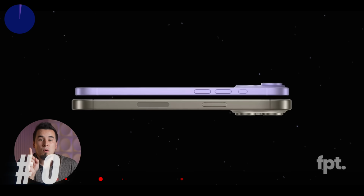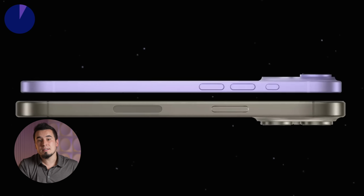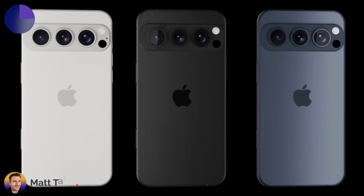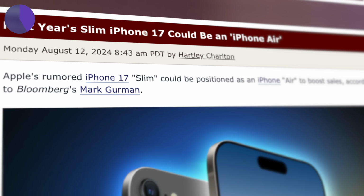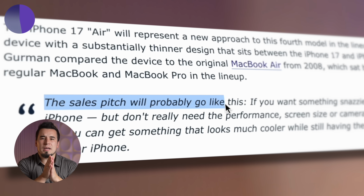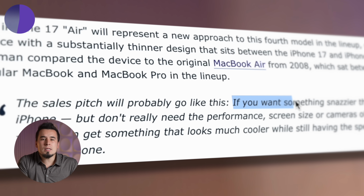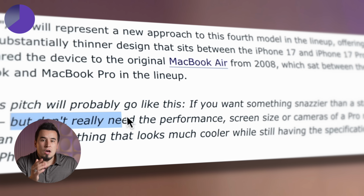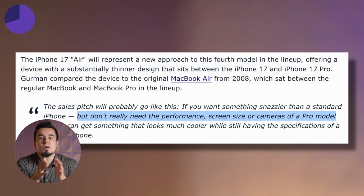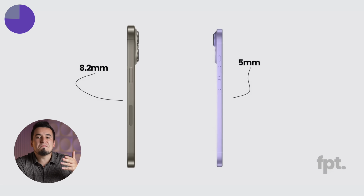The first one is most definitely the crazy thin design, which points to what Apple did with the MacBook Air many years ago, but they're now doing it to the iPhone, making it incredibly slim, which is fitting because it was initially leaked as the iPhone 17 Slim model. He says the sales pitch will probably go like this: if you want something snazzier than a standard iPhone, but don't really need all the pro features, you can get something like the Air, which looks much cooler, being as thin as 5mm, which seems impossibly thin.